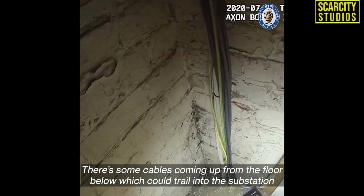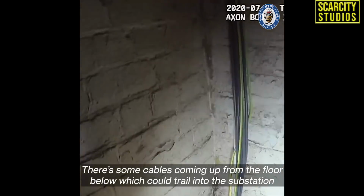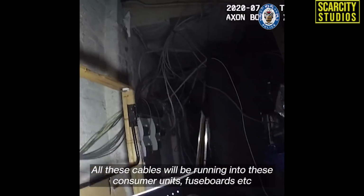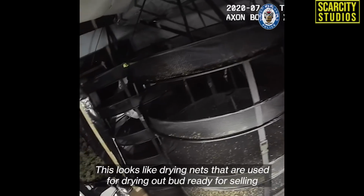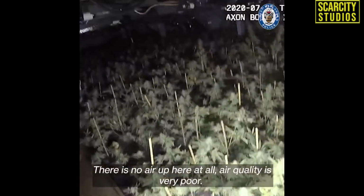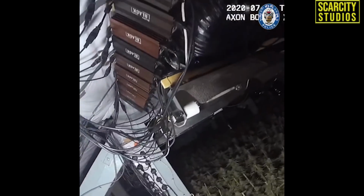There's some cables coming up from the floor below which could possibly trail into the main substation where it's been made safe by Western Power, and all these cables will be running into these consumer units, fuse boards, etc. Looks like drying nets, which were obviously used for drying out bud, ready for selling. Fans and filters again. No air up here at all. Air quality is very poor. Roof is solid. Can't get no air in here at all.